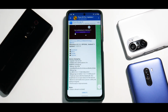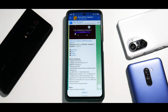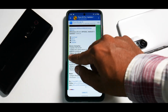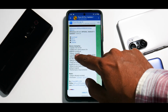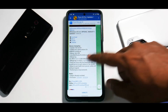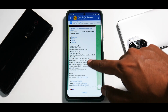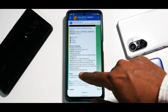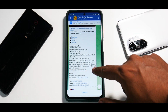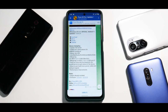Now, what do we have here? We have the Xperience project for the POCO X3 Pro. This variant right here is the 6/128 Indian variant codenamed Bhima, right? Now, what do we have? Device changelog: updated Yuki kernel, added new optimizations for ARMv8.2 DOTPROD. Honestly, I don't know what that means. Merge July ASB, show notification for unknown battery state, merge tag, this fixed an issue with Bluetooth that would turn on in each device after reboot. Move to user build, now passes SafetyNet without Magisk, performance improvements, right?